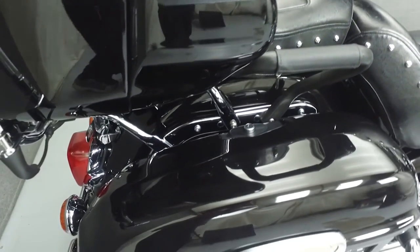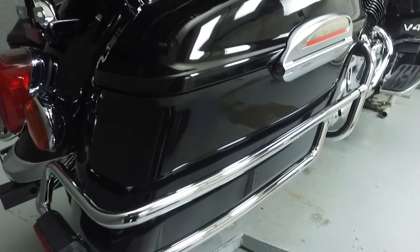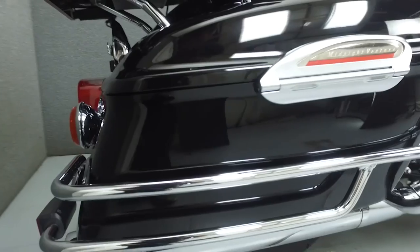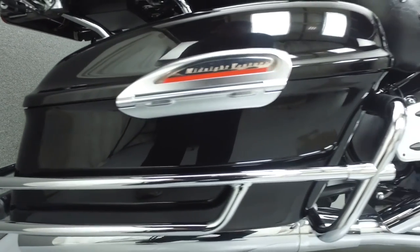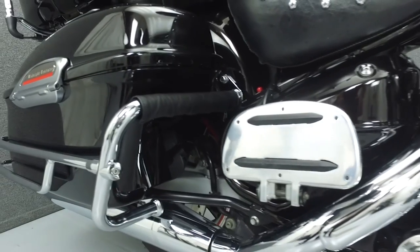This bike comes equipped with a multifunction 4-speaker audio system and cruise control. It's also been upgraded with K&N air filters, a mudflap, trailer hitch, rider backrest, highway pegs, and driving lights.